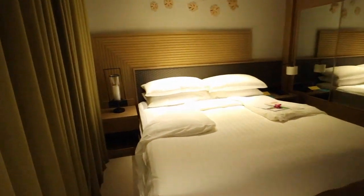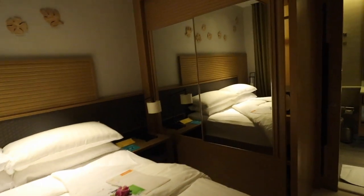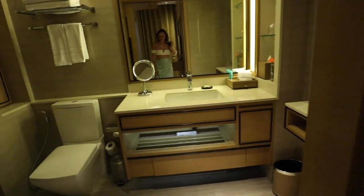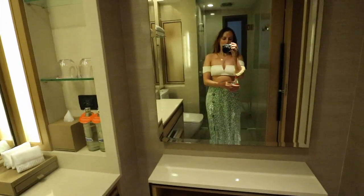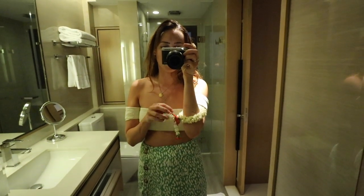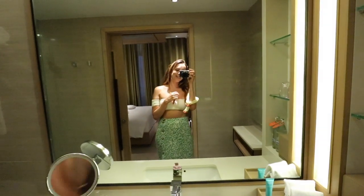And then back into the room, into the suite. And then nice big bed. Again, you've got the little balcony in the front. And then a wardrobe space. Beach bag space for the luggage. And then shower, bathroom. And when we got here they gave us these really cute little garlands which smell amazing. So yeah, very glad to be home.